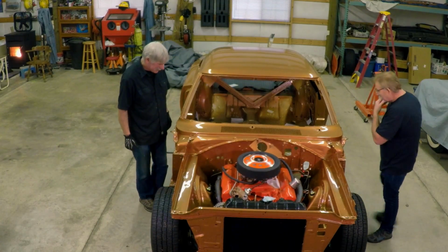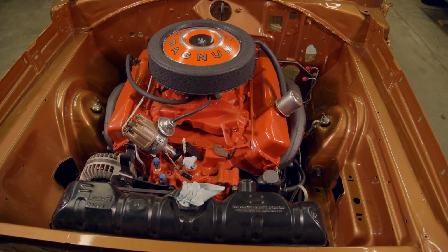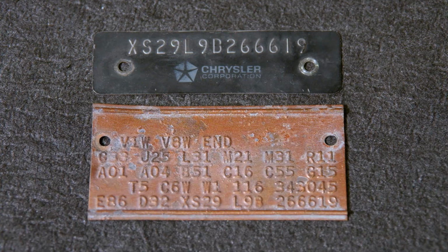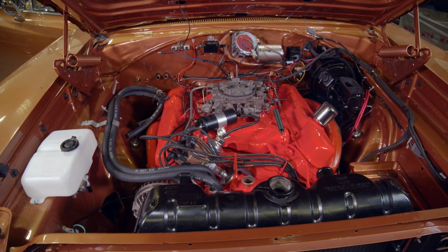This looks really nice. Looking under the hood of the car, the majority of the things are right. Now, this is a numbers matching car. That means it has the original vehicle identification number on the block and on the transmission. That's numbers matching. In this case, he did a great job of doing the detail work so far. There are some things that need to be corrected, which I will do once the car gets back.